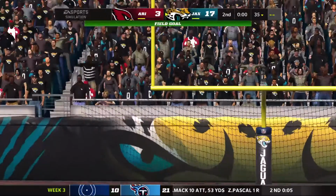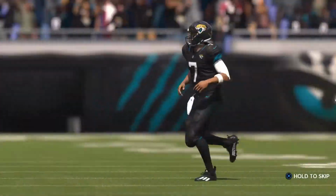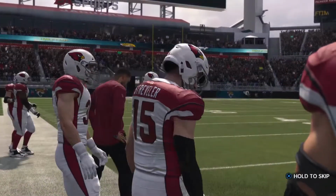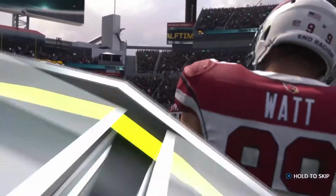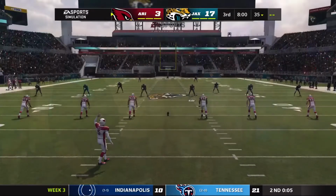And his kick is good. He got every bit of that one as it's good from 56 yards out. So we hit the halftime break here in Jacksonville with the Jags on. And we will skip the highlight show this week. Get right back to this Week 3 matchup.